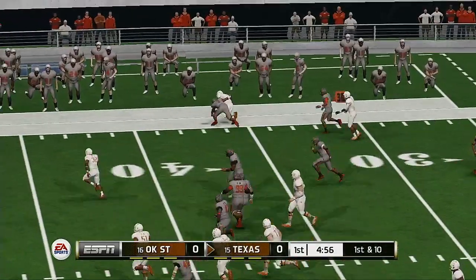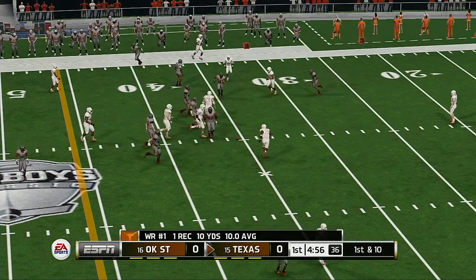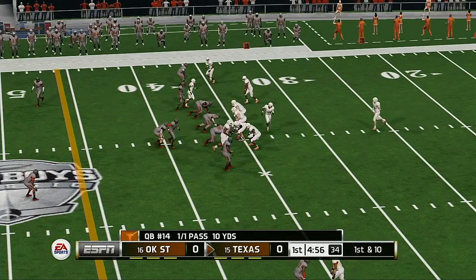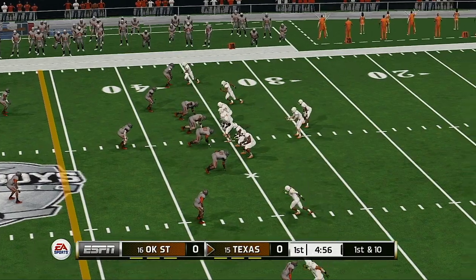Quick pass. He's pushed out of bounds at the 35-yard line. Excellent play as the quarterback found his receiver for a big gain. Well, give credit here to the receiver for finding that seam and coming up with a nice gain for the offense.